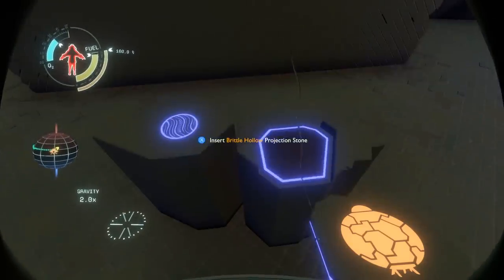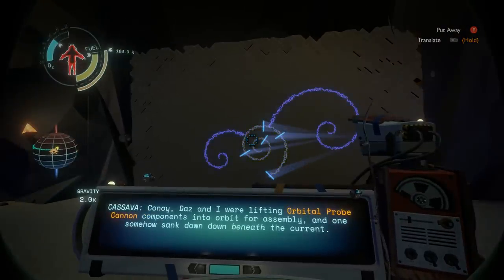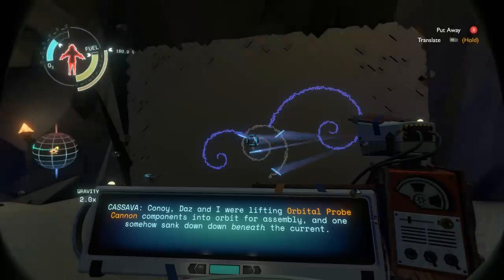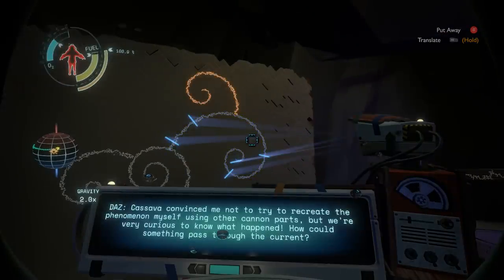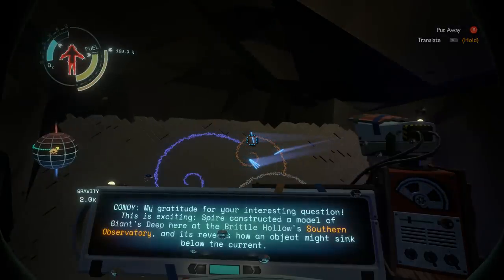Okay, so we want to check this out. Conroy, Daz, and I were lifting the orbital probe cannon components into orbit for assembly, and one somehow sank down beneath the current. Conroy, you should have seen it. We thought it was impossible for any cannon components to sink even partially below the current, and ours sank straight through to the core. Cassava convinced me not to try to recreate the phenomenon myself, using other cannon parts, but we're very curious to know what happened. How could something pass through the current?